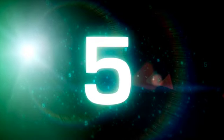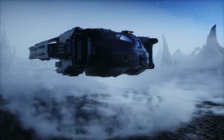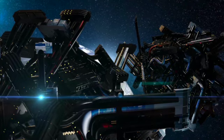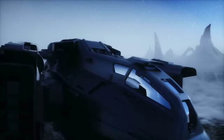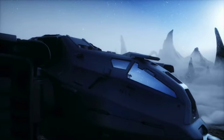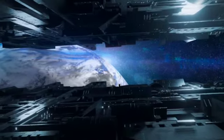Number 5. The Terraforming Drone. When aliens aim to alter the environment of a planet to make it habitable for their species, they deploy terraforming drones. These drones possess specialized tools and devices to manipulate the planet's atmosphere, temperature, and other factors, transforming it to suit their biological needs.